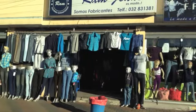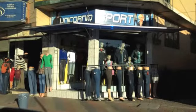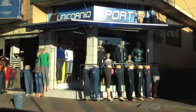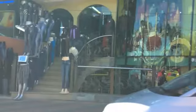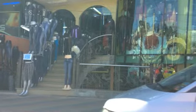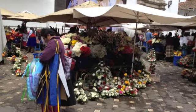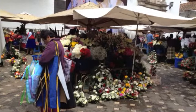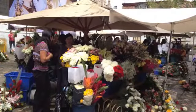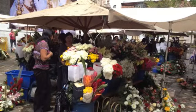Is that just their brand, or do they have like Levi's and stuff? I don't know. My guess, and it is just a guess, is that a lot of these are knockoffs. We're not big shoppers, though, but huge stores, and it's a fairly inexpensive country to live in. Flower district. We'll see a picture up here at the top. The Pope had canonized someone, and you can buy flowers to go in and lay at the altar for this woman.